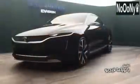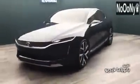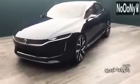Quick look at the car. Alright, so let's start with the exteriors of the car. And let me just say that it looks stunning in its current form.